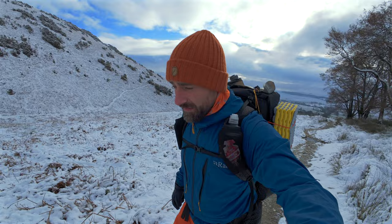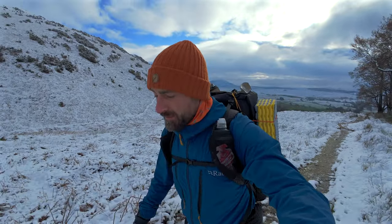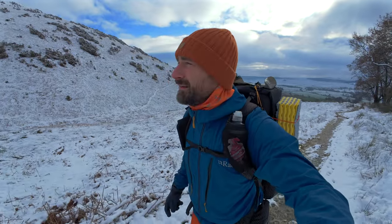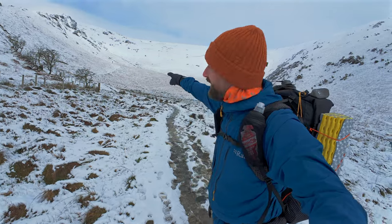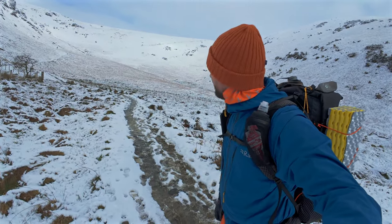So I hope you enjoy it. Back out in the Abisko Light 3, by the way. And let's hope we don't have any problems pitching that tonight. You can see where we're heading. Up there and up to the ridge.